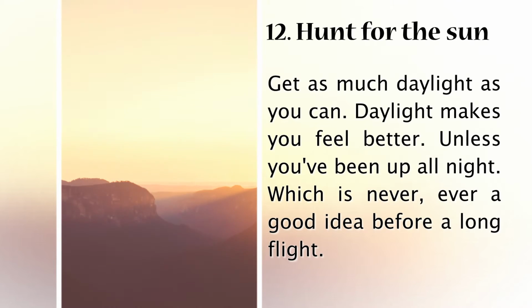12. Hunt for the sun. Get as much daylight as you can. Daylight makes you feel better. Unless you've been up all night. Which is never, ever a good idea before a long flight.